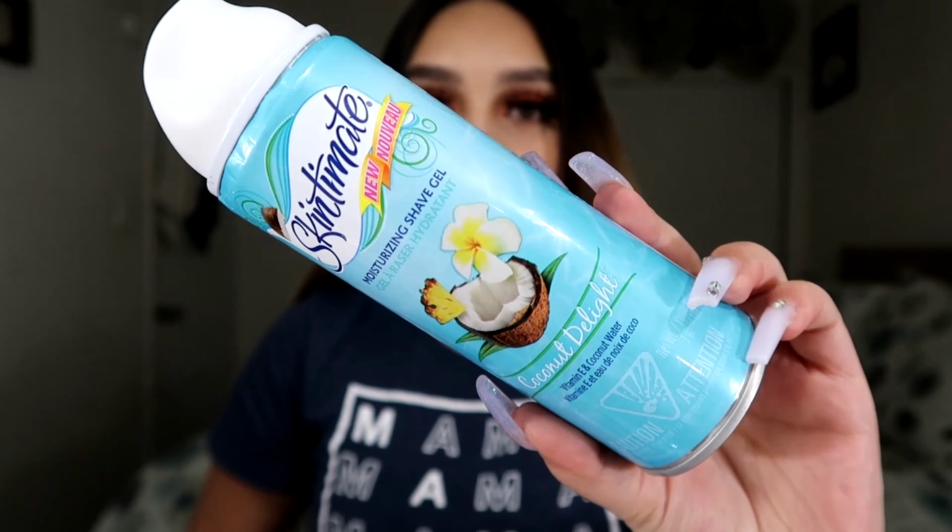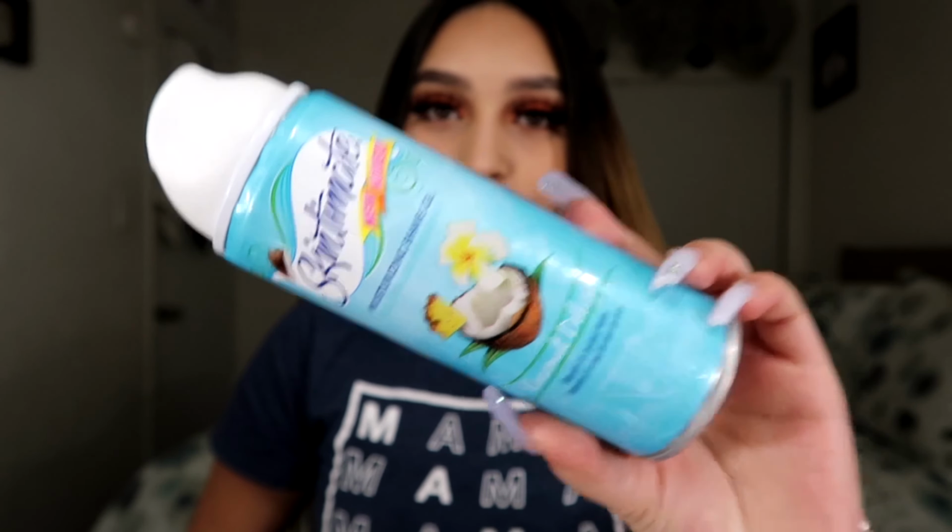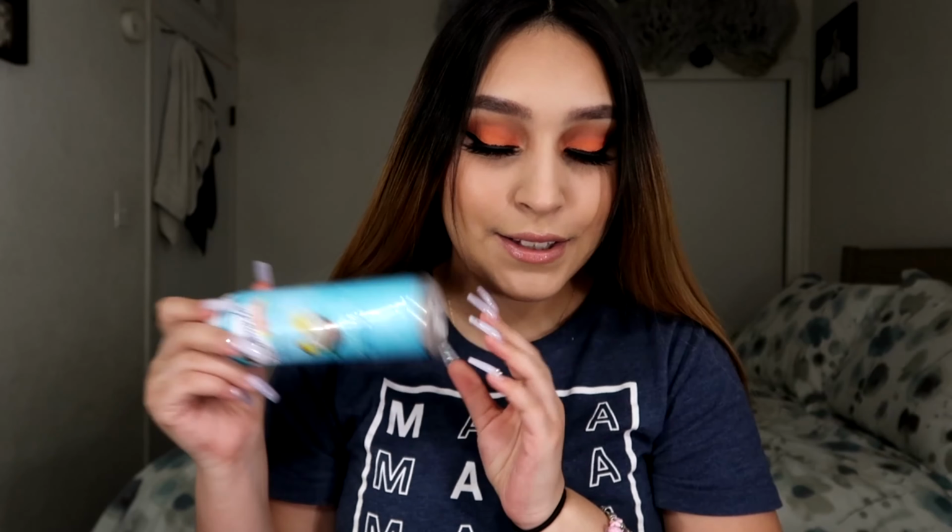So first thing I finished off is the Skintimate Moisturizing Shaving Gel in Coconut Delight. Finished off another one of these. I have nothing bad to say about it. It's amazing. I will always repurchase it for sure.